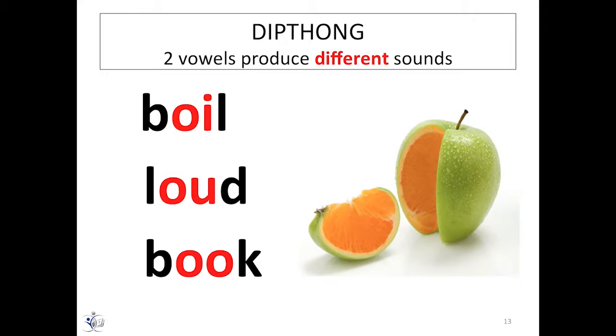If we're looking at a double O, the most common sound is that one, and I always tease kids and say, pretend like you're hitting yourself in the tummy, and you would go, ugh. And so that's look, book, took. But you can also hear an O make the sound of ooh, like in boo, that you might hear around Halloween time, or goo. So anyway, that's another sound that it can make.